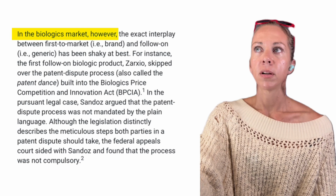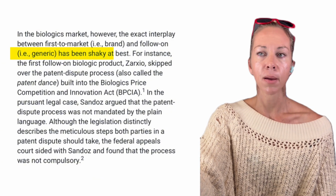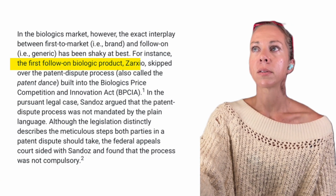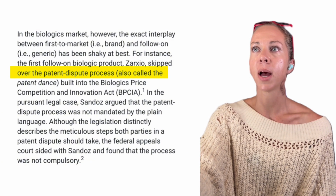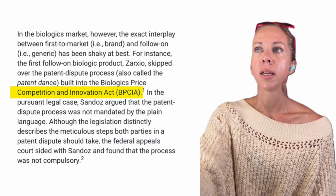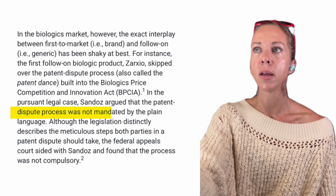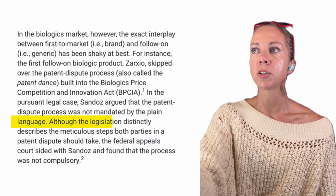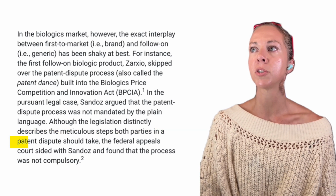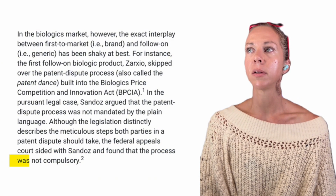In the biologics market, however, the exact interplay between first to market and follow-on or generic has been shaky at best. For instance, the first follow-on biologic product, Zarxio, skipped over the patent dispute process called the Patent Dance, built into the Biologics Price Competition and Innovation Act. In the pursuant legal case, Sandoz argued that the patent dispute process was not mandated by the plain language. Although the legislation distinctly described the meticulous steps both parties in the patent dispute should take, the Federal Appeals Court sided with Sandoz and found that this process was not compulsory.